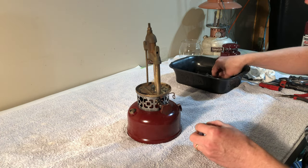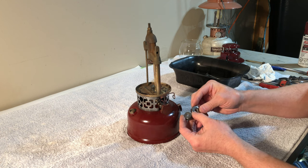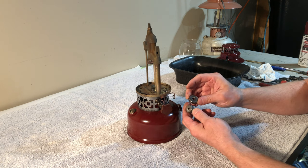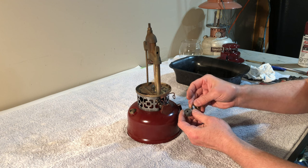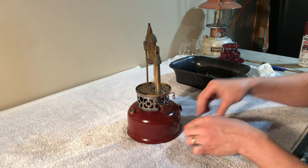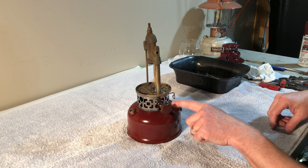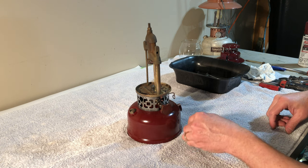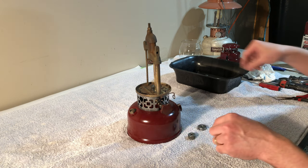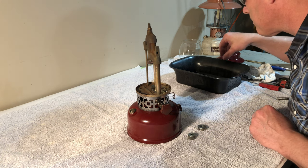Again, I'm kind of tempted. Later AGMs, I'm pretty sure these had some thin nickel plating on them, as did the burner assembly. It's mostly gone. They polished up all right, but there's some rust pitting and all that. I'm really tempted to paint these black. I've got some later AGMs from the late 40s, early 50s that are in the same color scheme, and they painted the fuel cap and the pump handle and the pump cap black, and they look really sharp, but that really wouldn't be original, so we're not going to do that on this one.